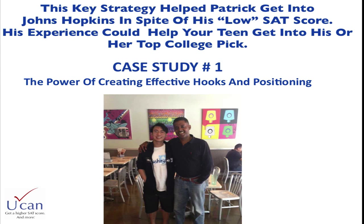So it was a good 100-point gain, but again, it was still far from the numbers he needed. So what we did, working with him in the college admission program, is we looked very, very carefully at his bio. Now, he had done some very good things. Specifically, he wanted to declare a major in bioengineering, and so he had done all the prerequisites.